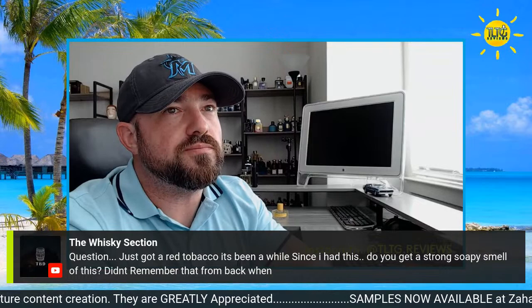Just got Red Tobacco. It's been a while since I had this. You get a strong soapy smell. No Red Tobacco. I'm kind of surprised you're saying that.